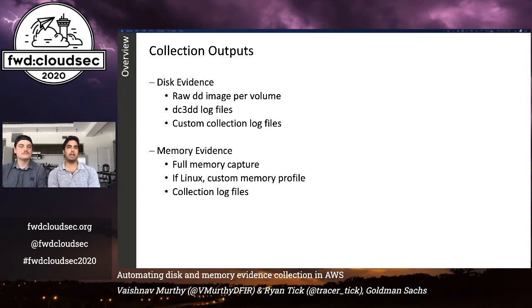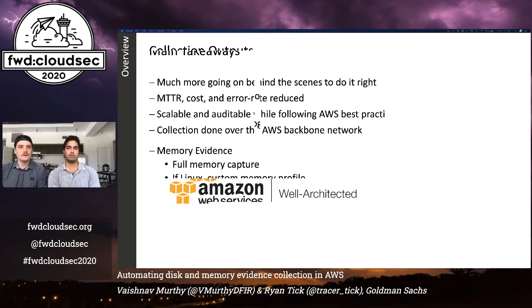If the collection is from a Linux EC2 instance, we create a custom memory profile to allow us to parse the memory image using Volatility. And this custom memory profile contains the dwarf dump and the system map files from the EC2 instance. And in addition, just like with the disk collection, we also collect log files detailing the commands run, the status, whether they succeeded or failed, and their timestamps, again, for audit reasons.